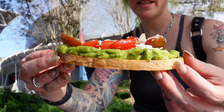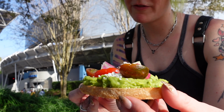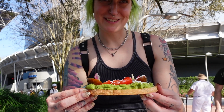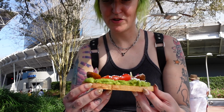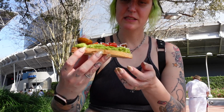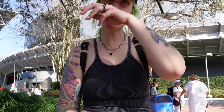Avocado toast here again. So it's a ciabatta with avocado, obviously, plant-based crumbles that I believe are feta, and then it has heirloom tomatoes and then radishes. And my favorite part about it, honestly, is the heirloom tomatoes. So otherwise I'm usually pretty indifferent on it because it needs like salt or something. But let's give it a try. We're back. It's about the same as always.